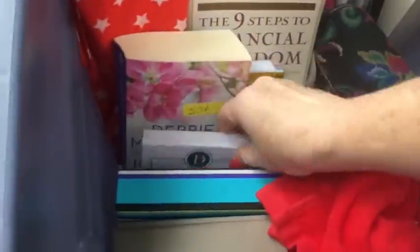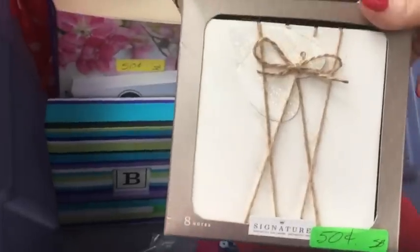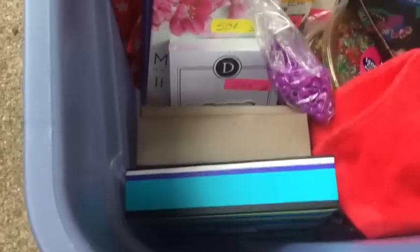Let's take a look. Oh, greeting cards and things like this. I kind of wish I picked it up. I didn't because it had a D on it. I like to send out thank you cards when people purchase things, but these were all personalized, D, B, things like that, so I didn't end up picking those up either.